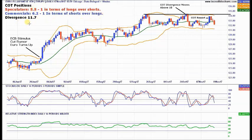Divergence between the two groups is 11.7. Each week we will do 30 pairs and analyze them. Divergence above 10 really interests us, because you're normally going to get a break in favor of the commercials. Also, we like to look at historical divergence, because different pairs have different divergences, and historically this is a big one, so it's very interesting for us.